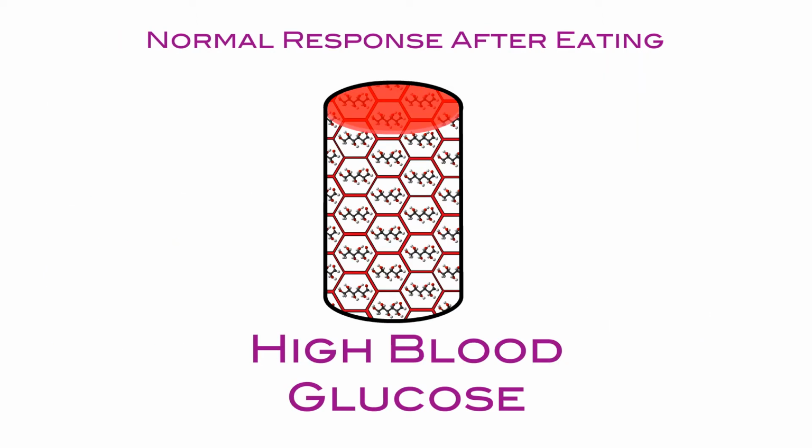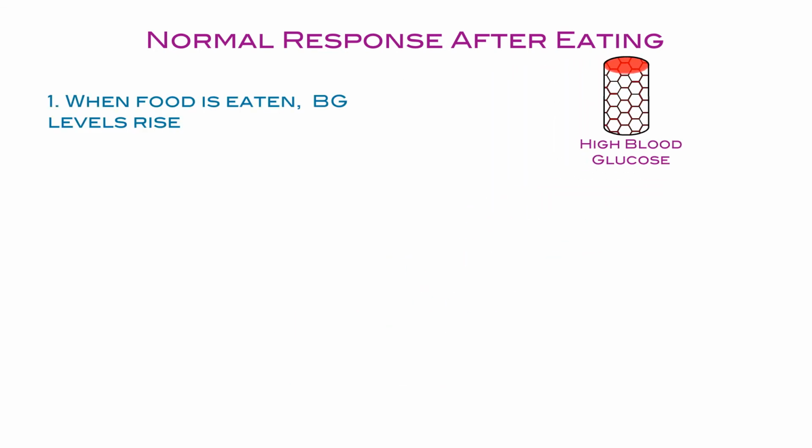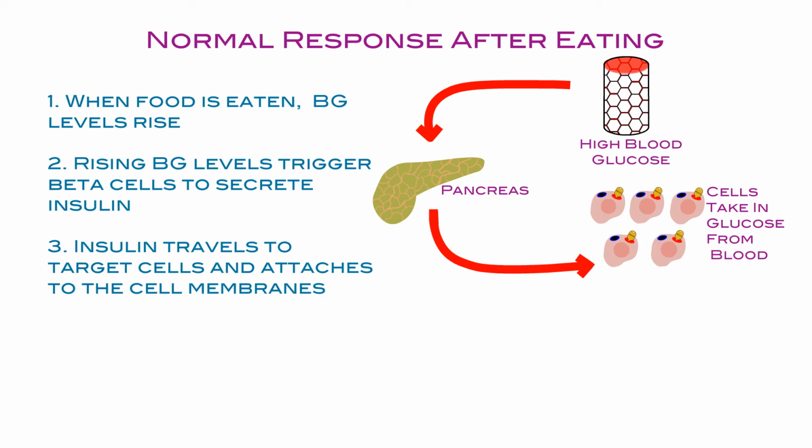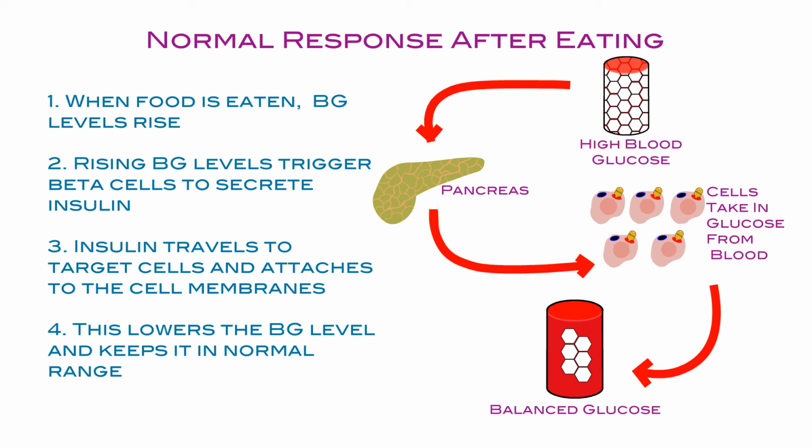Here's how the body works at mealtimes. When food is eaten, digested, and absorbed into the bloodstream, blood glucose levels rise. This is primarily due to ingestion of carbohydrates. Rising blood glucose levels trigger beta cells to secrete insulin. Insulin travels to target cells and attaches to the cell membranes. Once attached, glucose can move from the blood into the cell. This lowers blood glucose levels and keeps them within normal range.